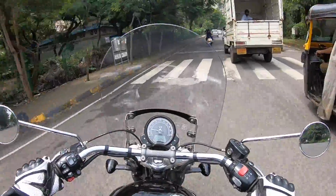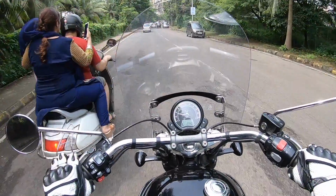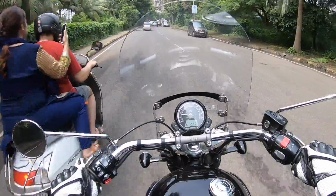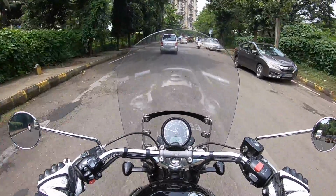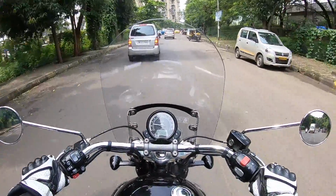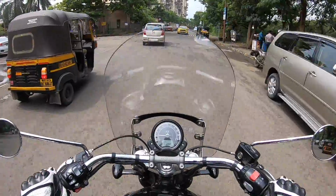Back onto the gas, yeah. So should you buy a Triumph Speedmaster? It's a good motorcycle. No denying that fact. Yeah, it feels premium, and when you compare it to the T120, well, the T120 is just cheaper and fulfills the role anyways.